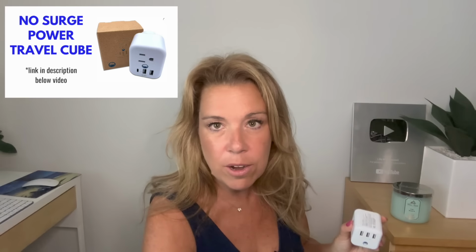Now here's my little hack. If you want to be able to use the European plug as well, you can actually use this travel adapter right in your cabin. Laundry detergent.